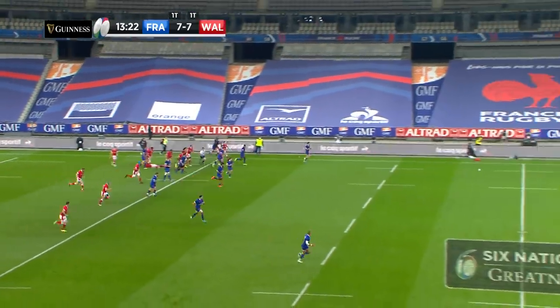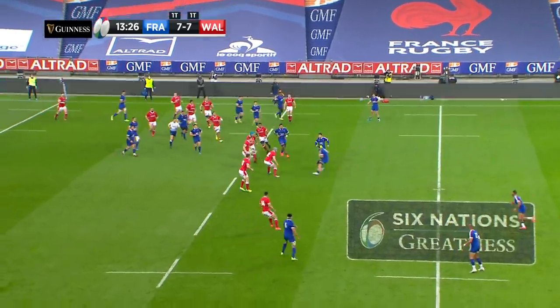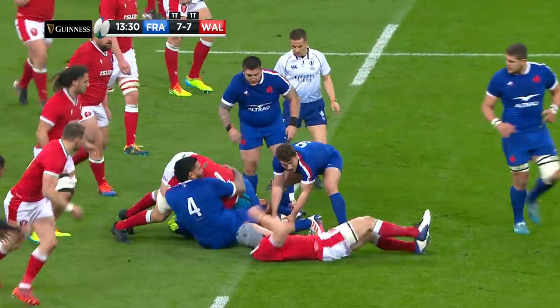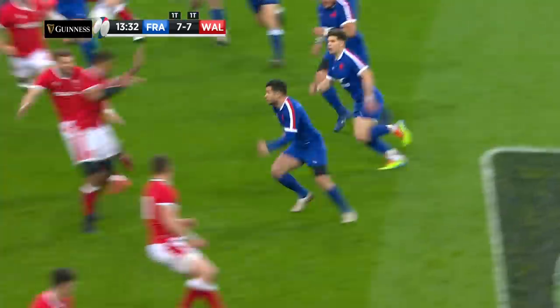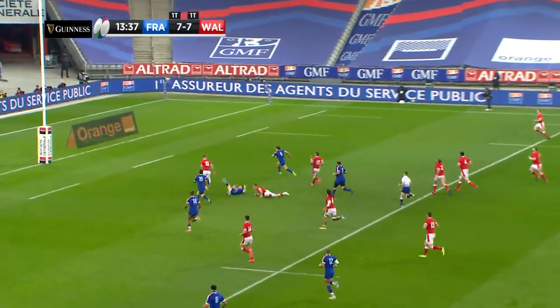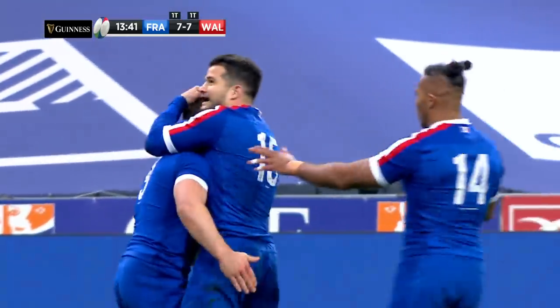Little swivel. And a kick from Garrett Davis gives possession back to France. And it's Alldritt, Gregory Alldritt, who takes it up there for Dupont. Another little chip and chase, this time from Dulin, and then Jalibert. And France are going to get in again. Oh, yes! What a score!